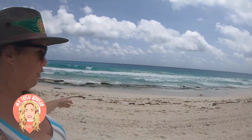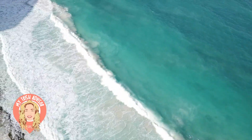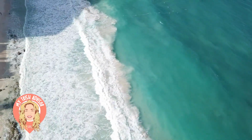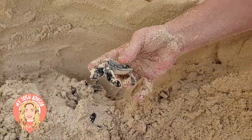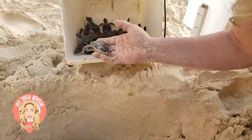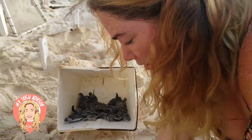It's beautiful waters, but it's not like what I'm used to in Puerto Morelos. There's lots of waves out here that you have to fight with, but it's a very, very amazing beach. And one thing I'm going to share with you guys is that we got to release some turtles. That was really cool. We did that 2 nights ago. And oh my gosh, to see these little guys just go into the ocean, it was really fun.